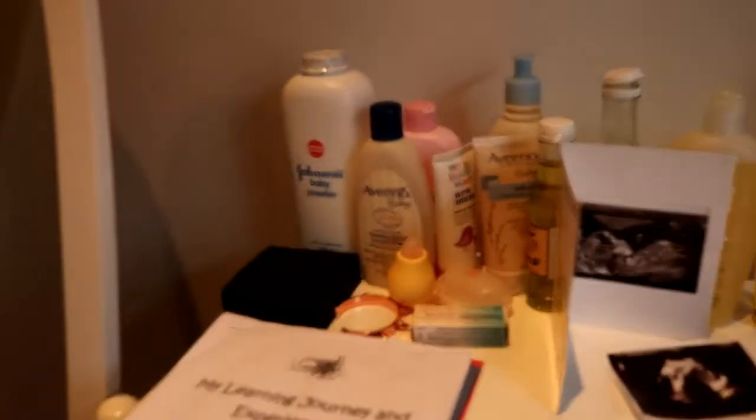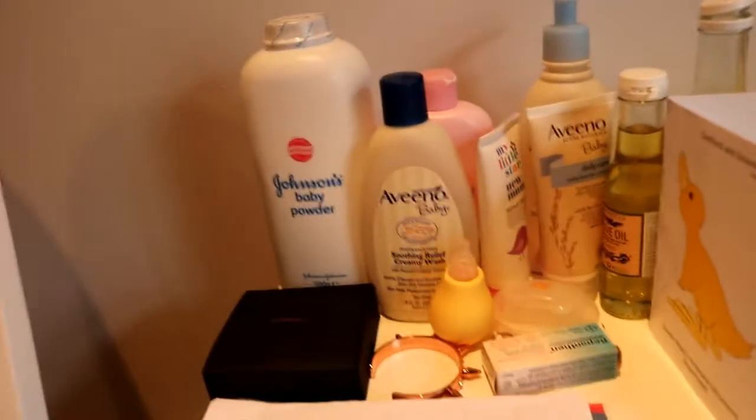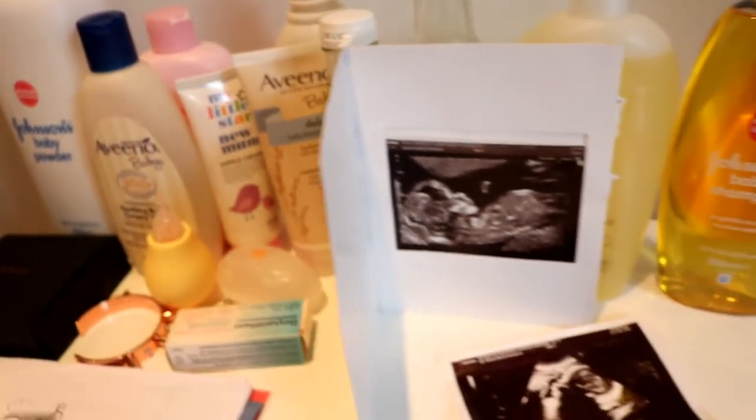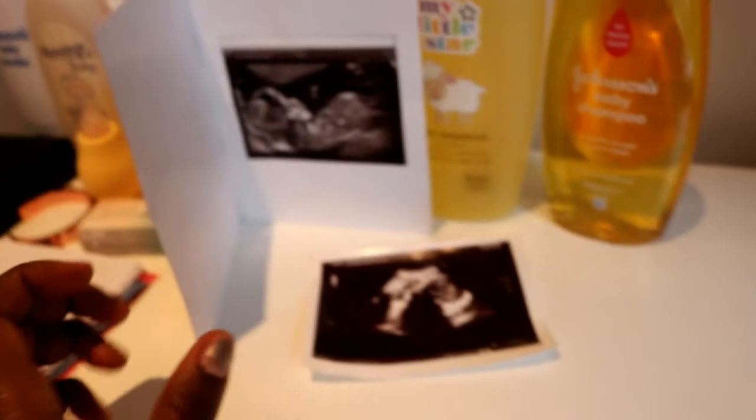So this section here is Zahra's little baby stuff, so her baby powder. I've actually never used this before. I bought it before she was born as well. Got her olive oils that my mum bought when she was just born. Got some Aveeno. I love Aveeno. It's amazing for kids. And here we have shampoo. She hasn't used it. Shampoo, she hasn't used it either.